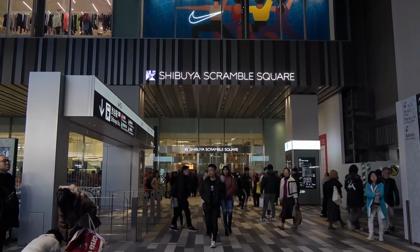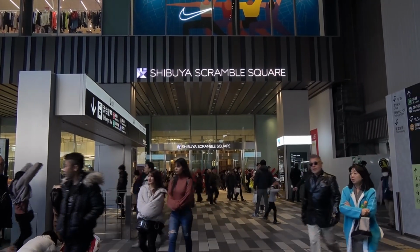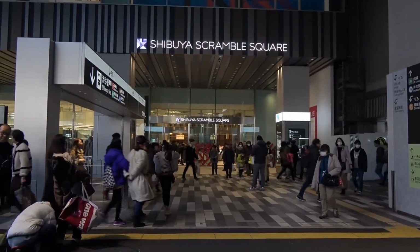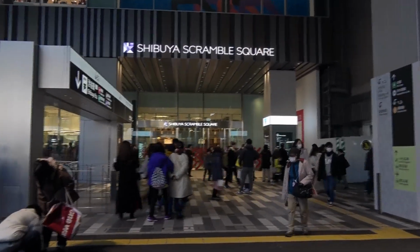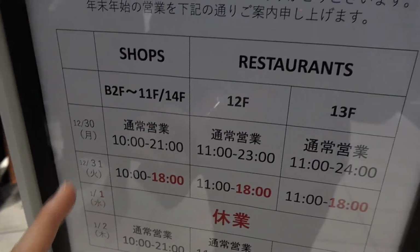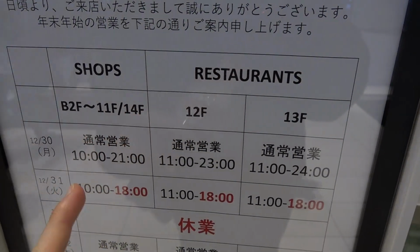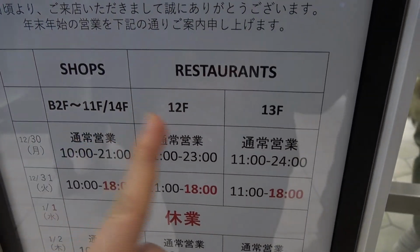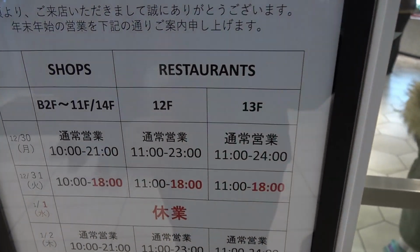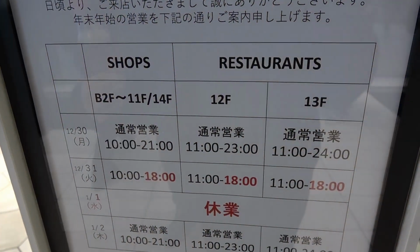Guys, we arrived under the Shibuya Scramble Square, the new building, as we told you previously. Now it's time to go inside and go up, up, up, up, 230 meters. Are you ready? Come with us. As you can see, the shops are from the B2 floor till the 11, 14th floor. Plus, there are two floors of restaurants, 12 and 13. And from the 14th, you go directly to the 45th floor, that is the Shibuya Sky.